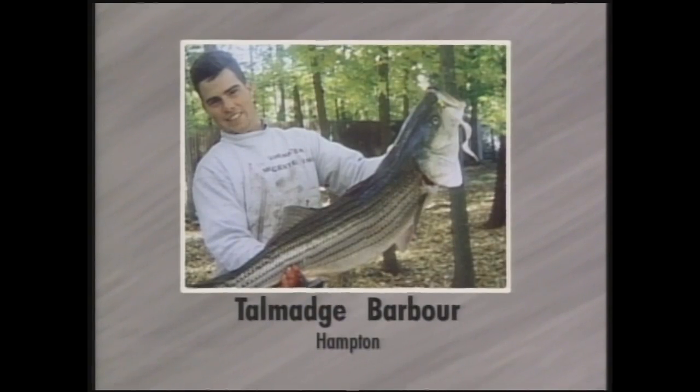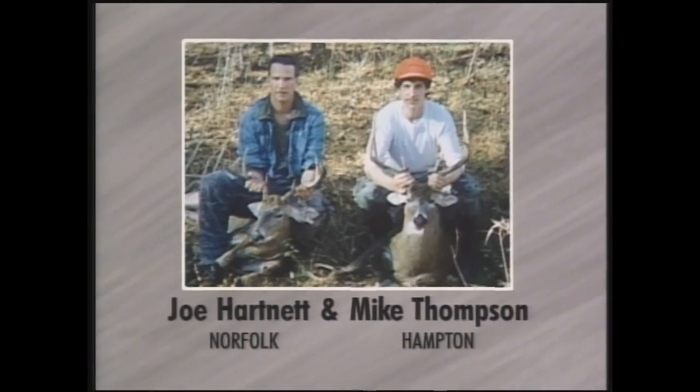And right here, Mr. Talmadge Barber of Hampton with a 42-inch, 26.5-pound rockfish. That's a big one, Captain. Yes, it is. Nice fish. He caught it wire trolling between the 3rd and 4th island of the Chesapeake Bay Bridge Tunnel. Obviously on a yellowhead bucktail with a white worm.